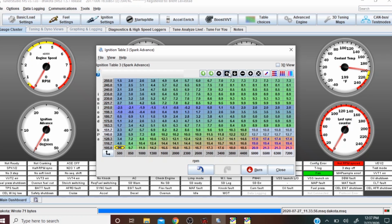That's all right, we're just about ready to go anyway. All right, so again, one more time at this boost level, trimmed out, and put a degree of timing in it too. So.